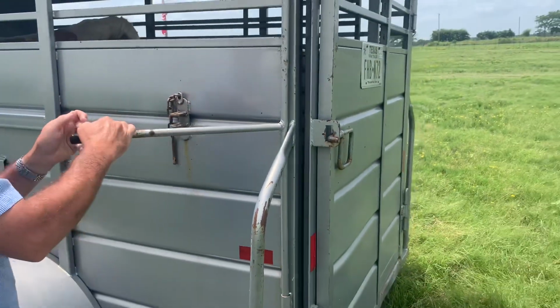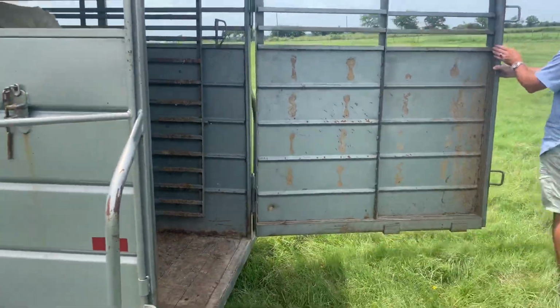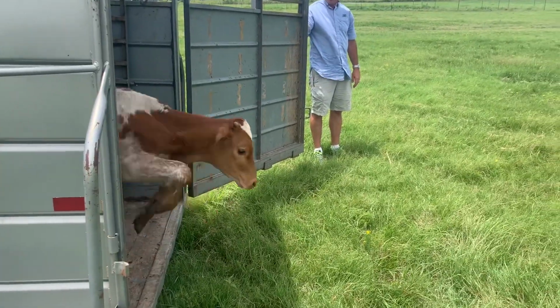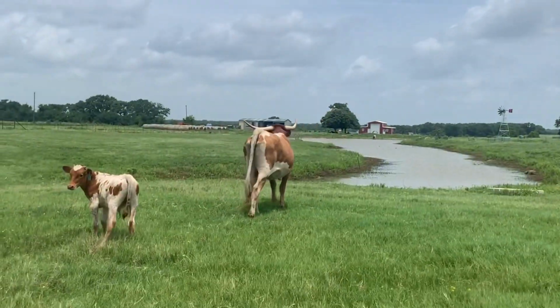I've wanted these forever. It's a Texas staple. Her name is Ladybird after Ladybird Johnson. And this is Chisholm. Hook 'em horns.